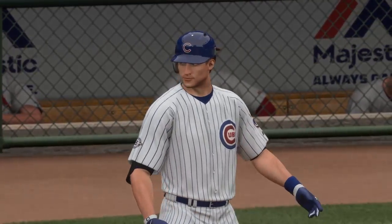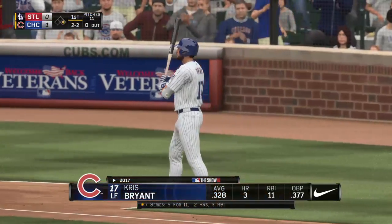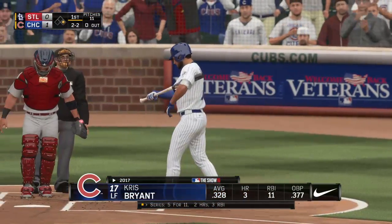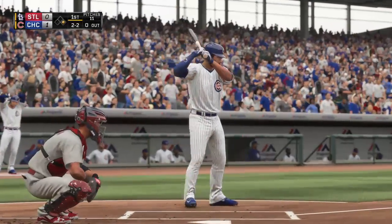Batting third, left fielder, Chris Bryant. Chris Bryant will dig in now, and as you can see, he's well over .300 here to start this new campaign.